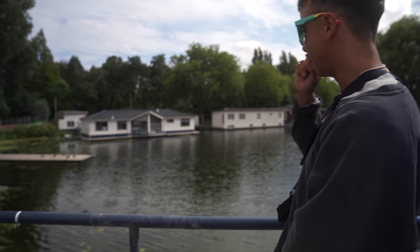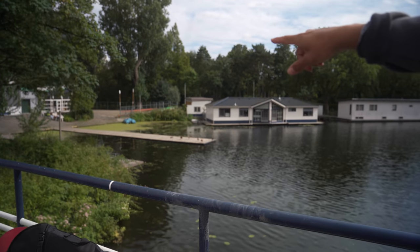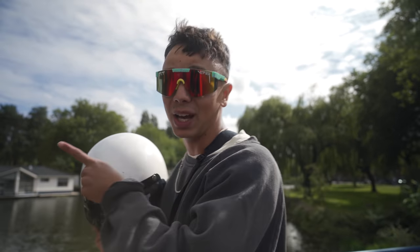I think we got a spot. So here there's a perfect run up. I'm gonna try to run from here and slide all the way to the other side. It's in a rowing club, so we're gonna have to go inside the club and ask them if we can do it. Hopefully they'll let us do it. So I guess we go check it out. Let's go.